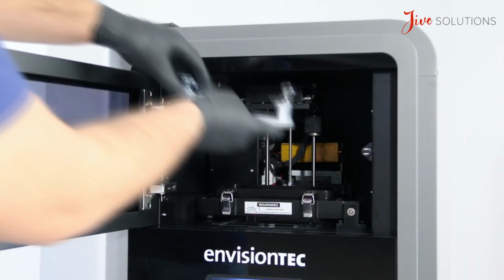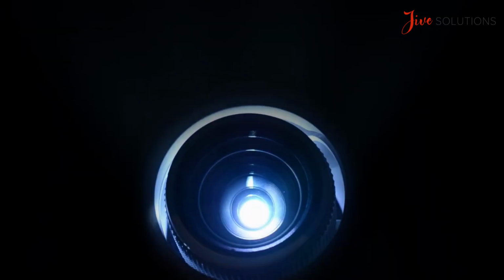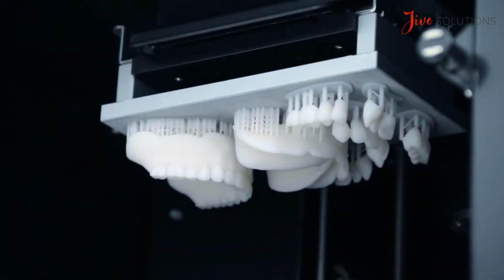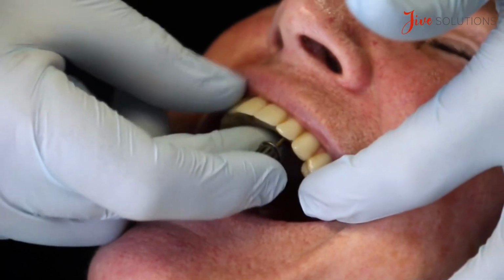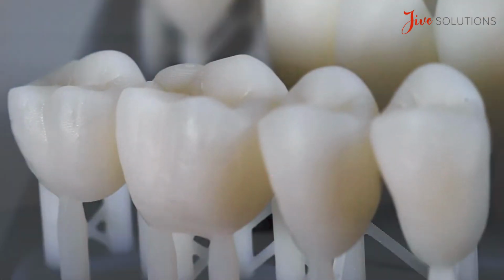With a 30% larger build volume than other desktop printers in its category, and the highest resolution 4K projector available for any desktop 3D printer, the D4K PRO enables practitioners to deliver permanent chairside restorations to clients in a single visit, with the precision and fine detail that envisionTEC is known for.